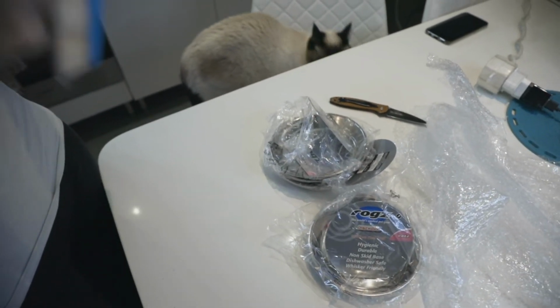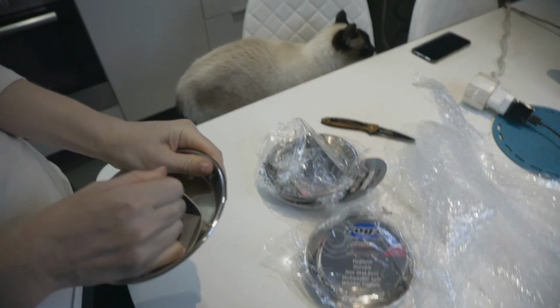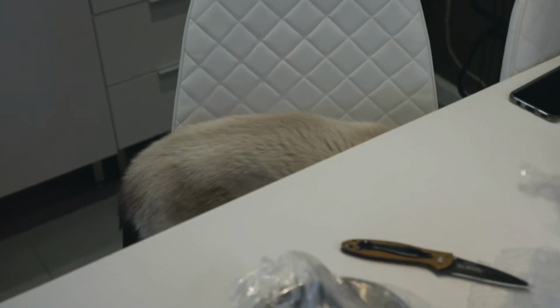Momo. It's glued on. Momo has come to investigate. There we go. Momo, come check out your bowl.